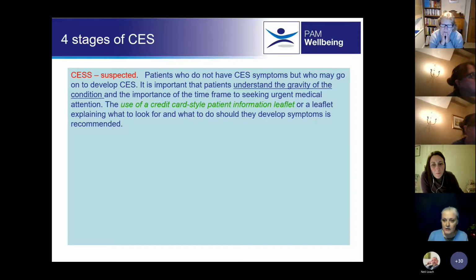And there is a credit card that I'm going to show you. It's a sort of a credit card shaped information leaflet. It's the size of a credit card deliberately, and it tells people what to look for. And many of you might have seen these. They used to be in clinics. We used to hand them out, and they are electronic. And I'm going to tell you where you can get them from, and you can get them in all different languages.